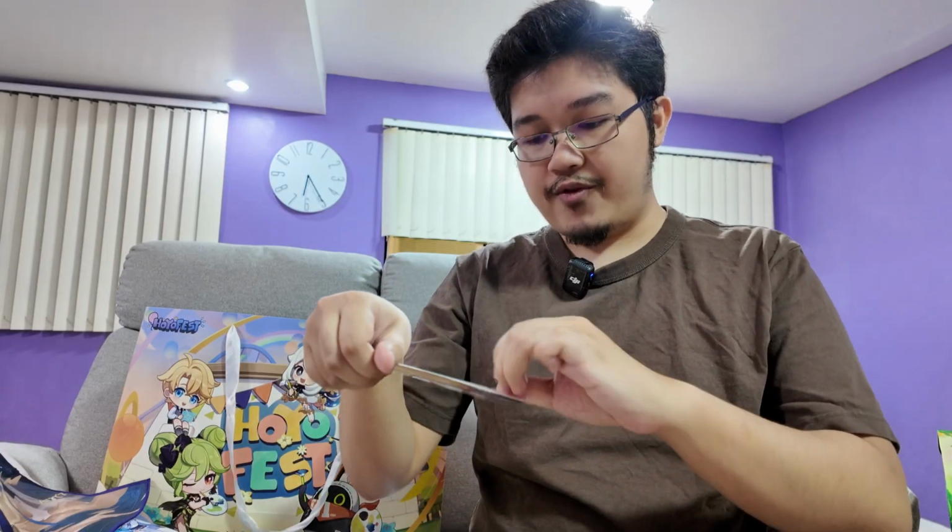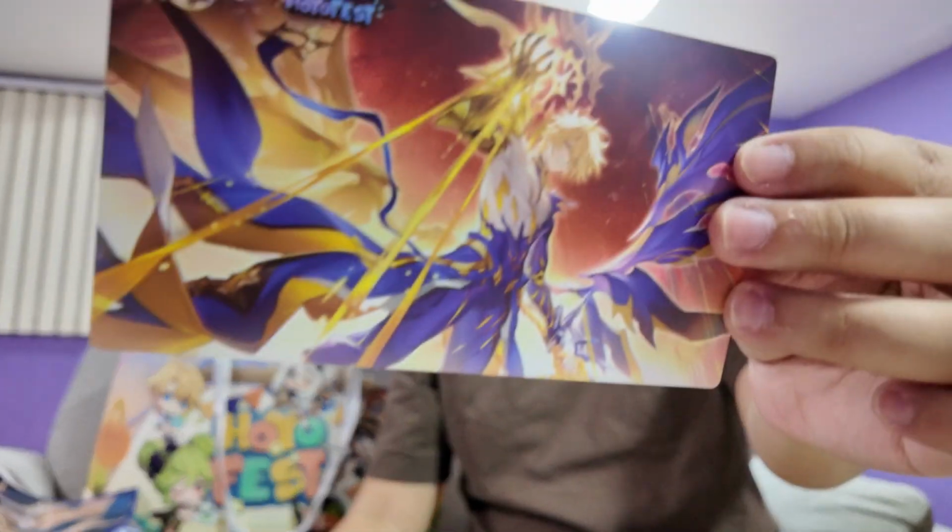And to be fair, they wanted Phainon, but good luck trying to get Phainon from someone else. Phainon is the guy right now. So there's Tribbie. Next one is a postcard. This is a Honkai Star Rail postcard. This one you also get for free. And this one is featuring the world-bearing Kaslana.